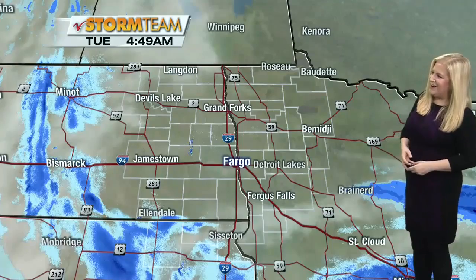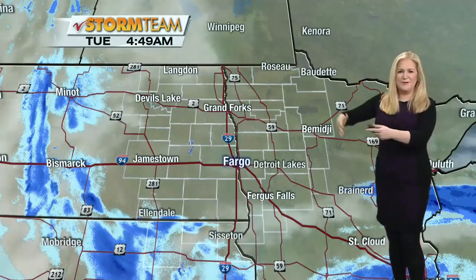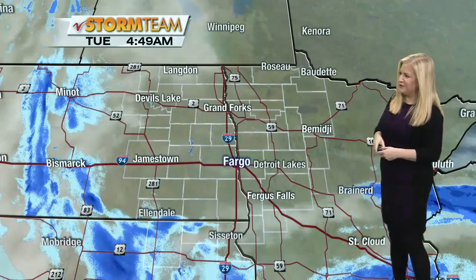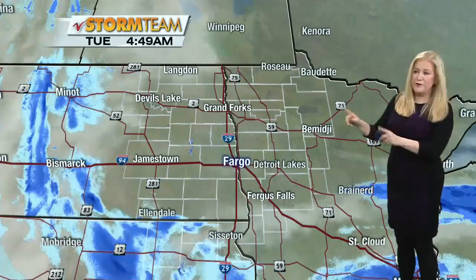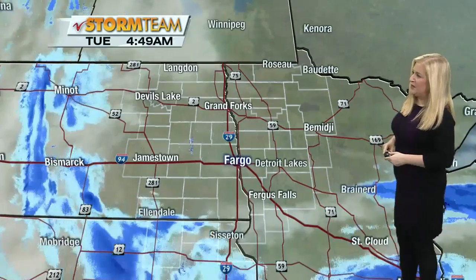Here's a look at our radar right now. It's a lot quieter on the map. Yesterday it was basically covered in blue for a long stretch. Now it's much quieter. We do have some snow still in the valley, in the very far parts of our valley in the south, and then over to the west we're still getting snow over in Minot and Bismarck.